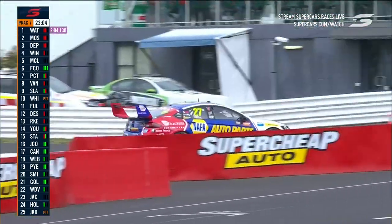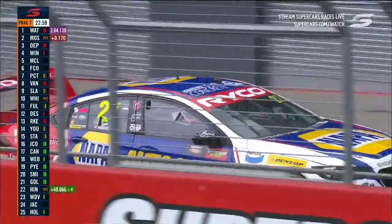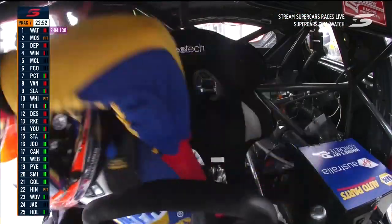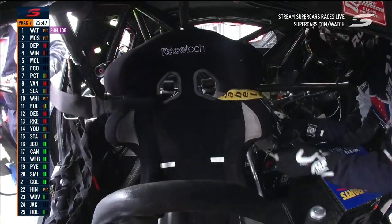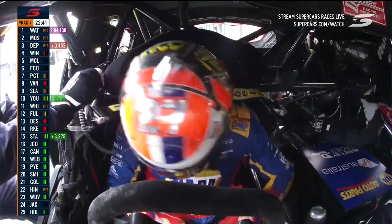Exactly. Our fastest driver at the moment is Cam Waters. He's done a 2 minute 4.1. It's a 0.17 margin over Chaz Mostert. Anton Di Pasquale, we were monitoring before, is up in third spot. Mark Winterbottom in fourth, who's sharing with the driver that he's previously won the race with in Stephen Richards. And they're making some driver change rehearsal opportunities down there in the Napa Auto Parts entry for Alexander Rossi now climbing on board.